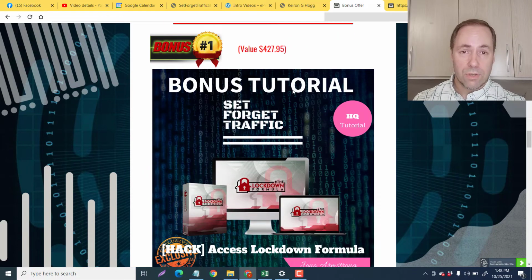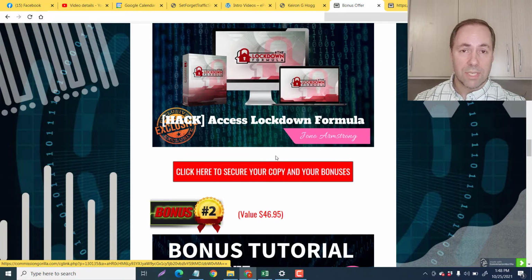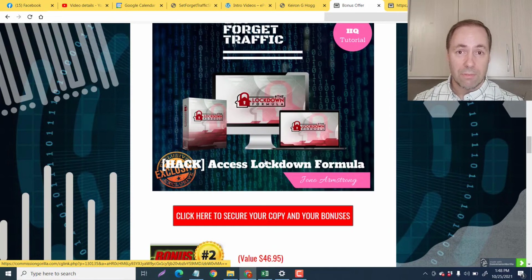Now guys, I've also got some bonuses from my mentor, John Armstrong. He's given me some bonuses as a way for me to say thank you by using any of these red tabs here to claim your bonuses. So his first one that he's given me is Access Lockdown Formula. This is his brainchild that he developed shortly after last year when the COVID situation was just starting to get out of hand and people were being locked down. This is going to show you if you are still at home and you want to learn how to make money. I think you do through affiliate marketing, so you're going to get tremendous value from this.